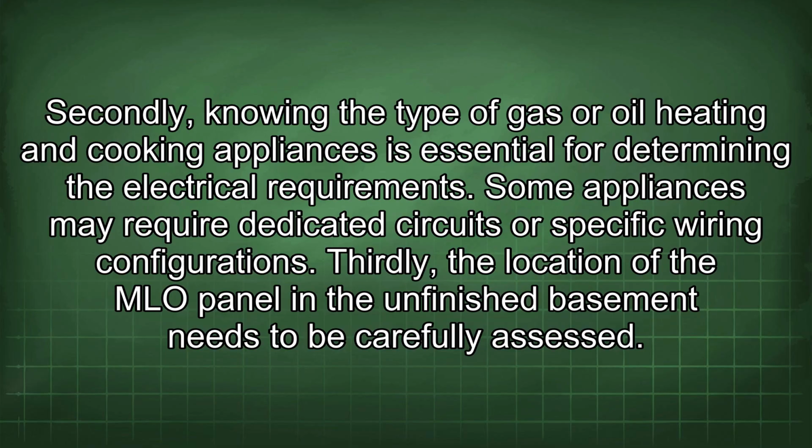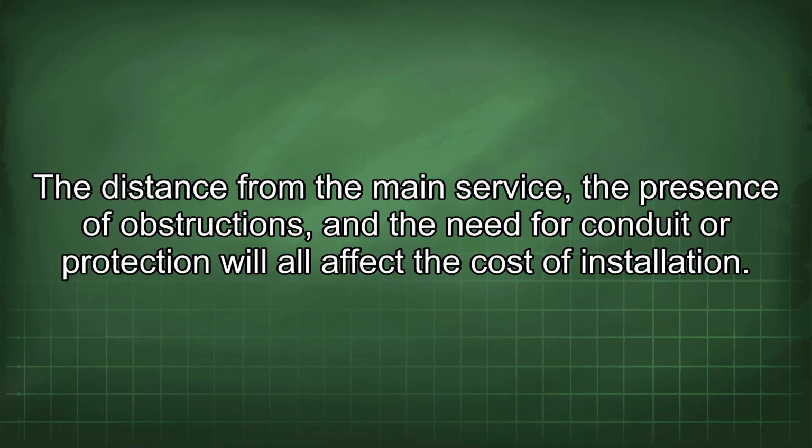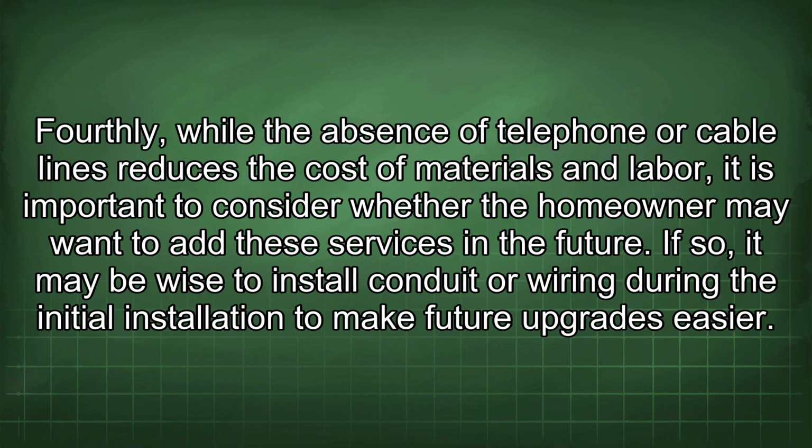Thirdly, the location of the MLO panel in the unfinished basement needs to be carefully assessed. The distance from the main service, the presence of obstructions, and the need for conduit or protection will all affect the cost of installation. Fourthly, while the absence of telephone or cable lines reduces the cost of materials and labor, it is important to consider whether the homeowner may want to add these services in the future. If so, it may be wise to install conduit or wiring during the initial installation to make future upgrades easier.